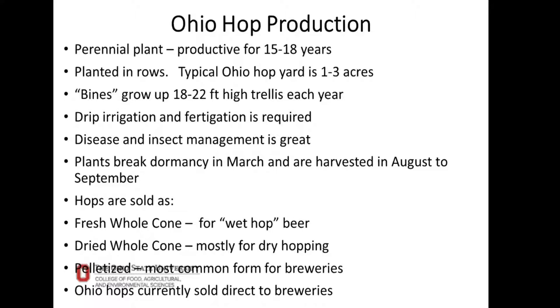One thing we did not know when we planted our first hop yard at Piketon in 2014 was how much water these hop plants take over our traditional corn, soybean, tomato, sweet corn crops, because they're 22 foot tall. So if you take that biomass, that large of a plant, it's going to take up and require a lot more water than the traditional low-growing crops, just because there's so much more leaf area there.